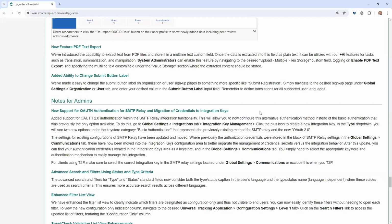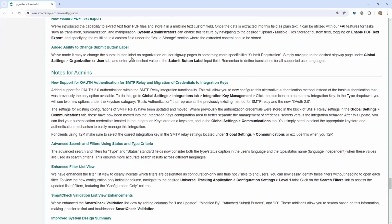So, for example, on a multiple file upload field, I could upload a PDF that maybe is some supporting documentation, or maybe it's a resume or something like that, and I can extract all the data from that and store it into a multi-line text field. And once it's in there as plain text, then it's really easy to manipulate that data and use it for other purposes. So that's a new feature on the multiple file upload field, that you can scrape out that text and store it to another field where it's easier to work with.